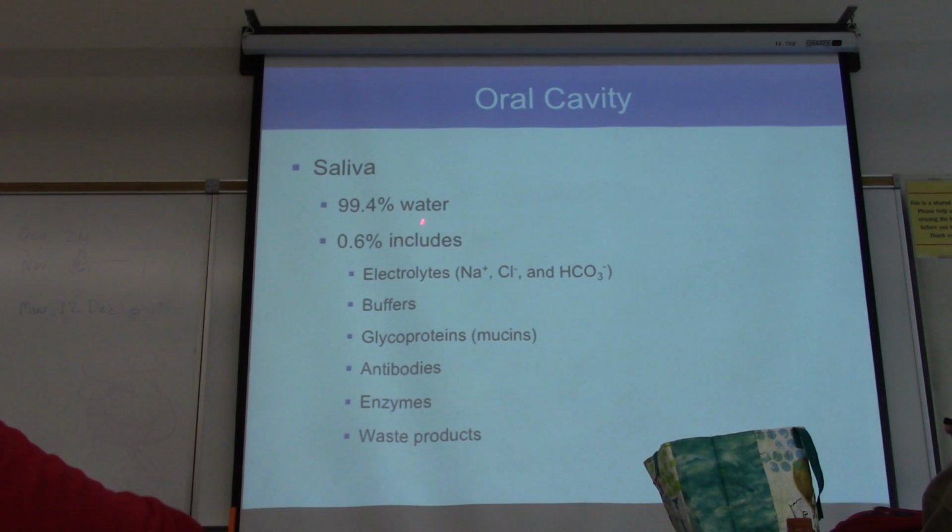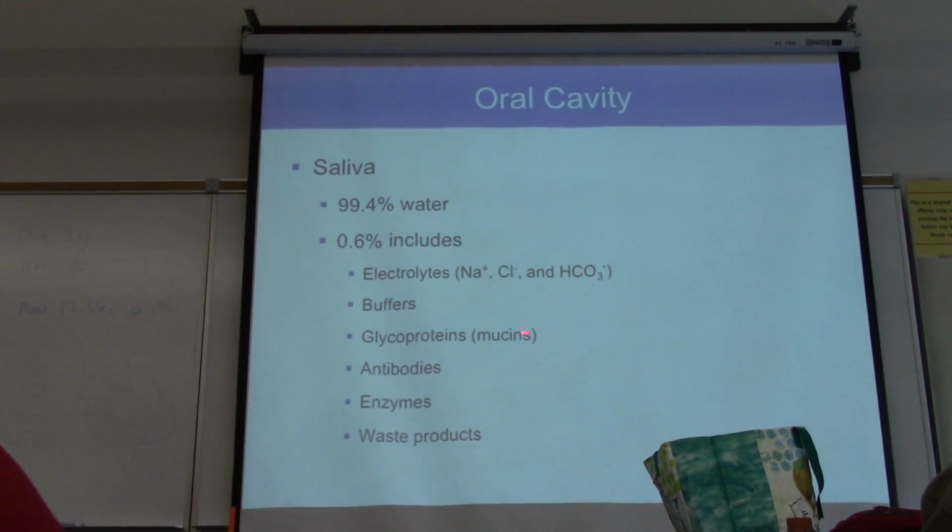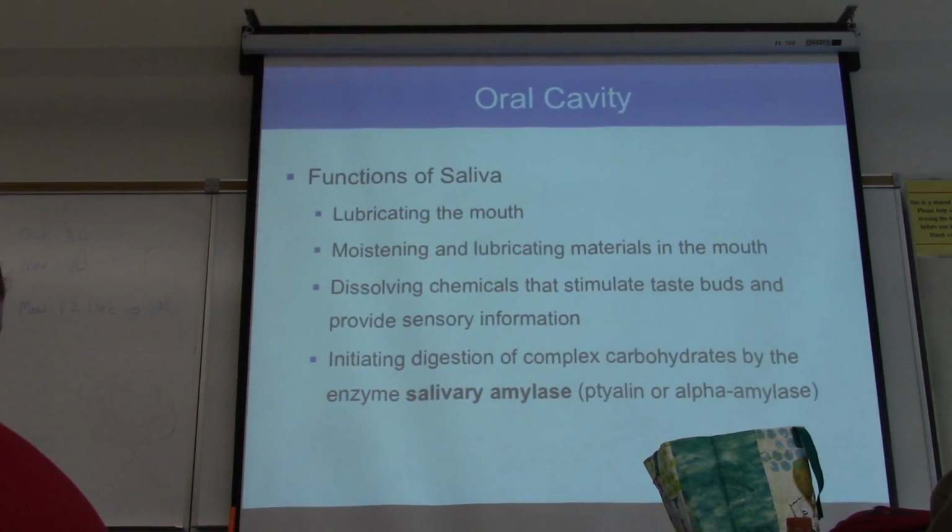What is saliva? It's about 99.4% water. There's very little in it. There's just a little bit of electrolytes, a little bit of buffers, a little bit of mucin, so it'll hold together as a loogie. You need a little protein in there to make it stick together. Antibodies, enzymes, waste products. It's just all water and a few enzymes.